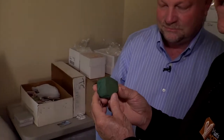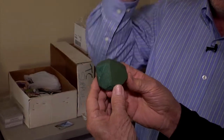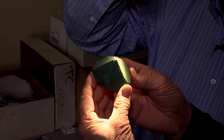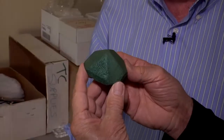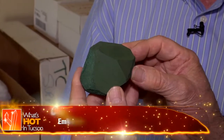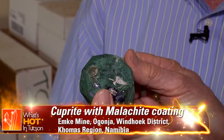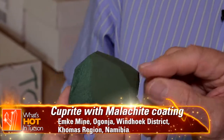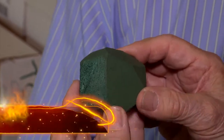That's really sweet. Years ago, there was a dealer named Prosper Williams who would come to the shows. In fact, he'd come down from Canada and stay at my house, and then he'd come on down to the show. He told me about these Anganya cuprites. First of all, they're gemmy inside, if you're silly enough to want to soak off the malachite to expose the cuprite.